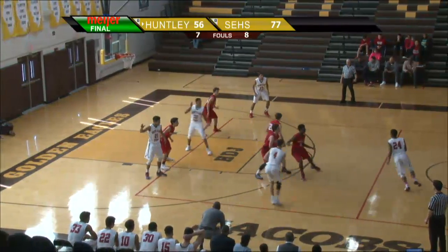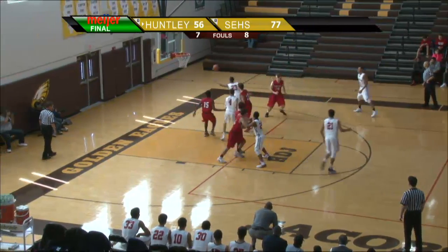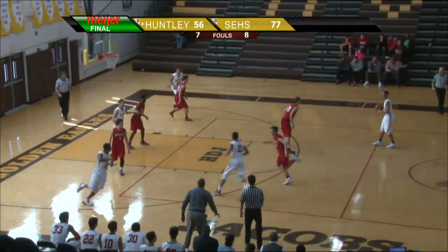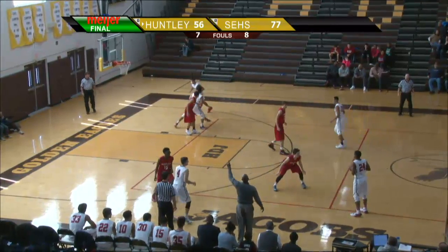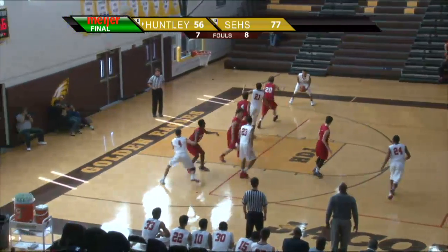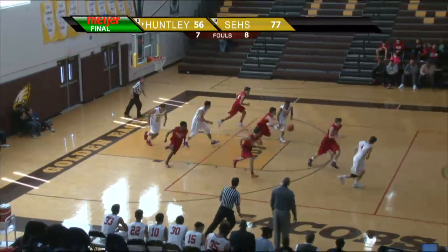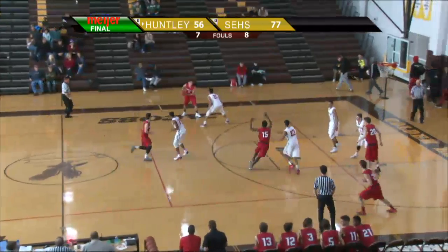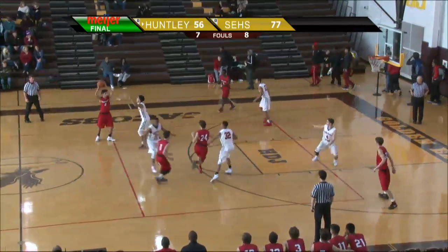Young. Lynch almost had it stripped there. Young with it now. A minute left in this game. 77 to 56 in favor of the Storm. They've had control since the tip. They've outplayed the Red Raiders in pretty much every aspect of this game. A lot of offense. Yeah, 77 points in a game is a lot.